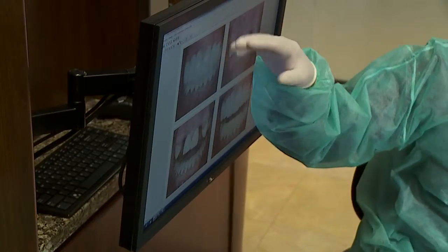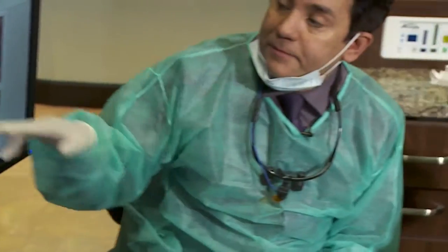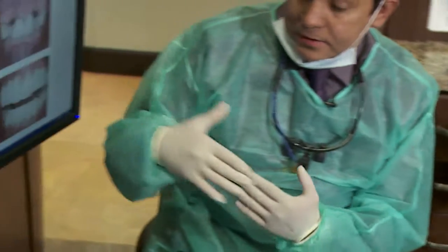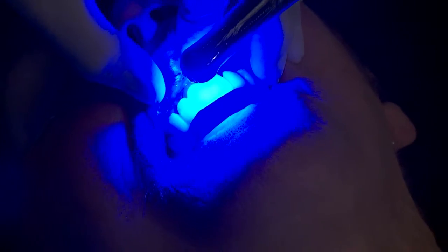These teeth right here, see the length of them? They're going to change. They look a little too long, so what we'll do is we'll adjust the height with the way they bite down, so we'll be able to adjust. So this is not the final.